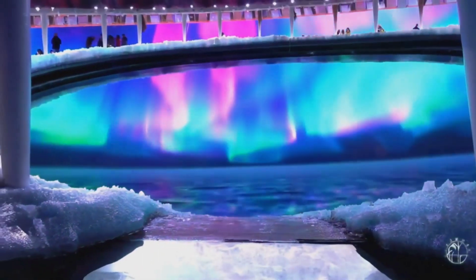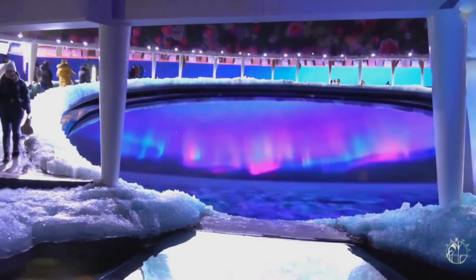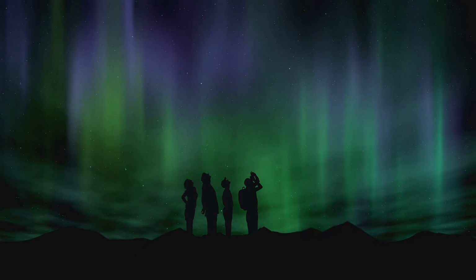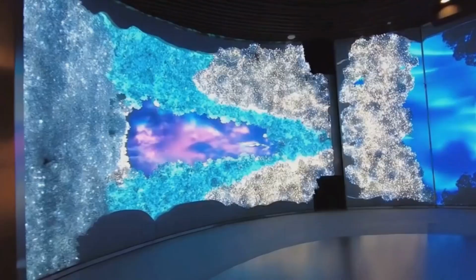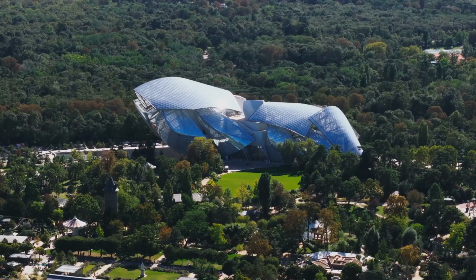They've created this massive digital aurora borealis that responds to visitor movements. I'm not kidding. You wave your arms and the northern lights dance with you. It's like Mother Nature joined TikTok and started making trending content.